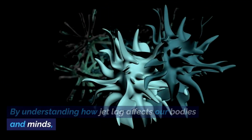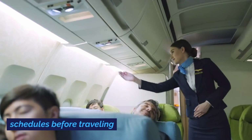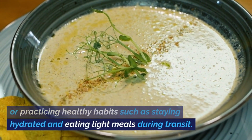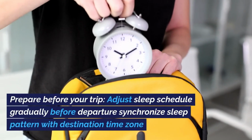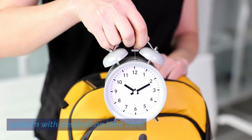By understanding how jet lag affects our bodies and minds, we can implement strategies like adjusting sleep schedules before traveling, or practicing healthy habits such as staying hydrated and eating light meals during transit. Tips to minimize jet lag. Prepare before your trip. Adjust sleep schedule gradually before departure. Synchronize sleep pattern with destination time zone.